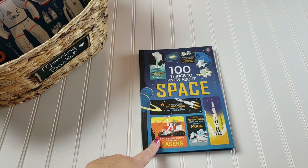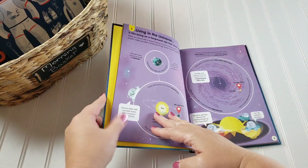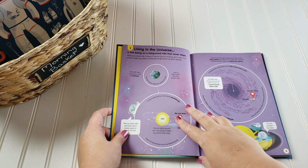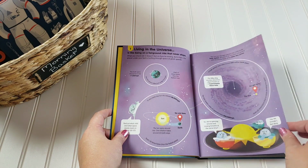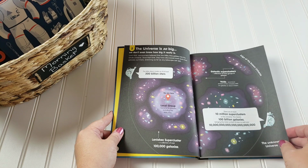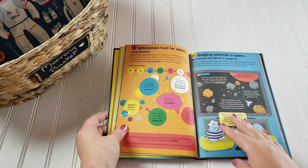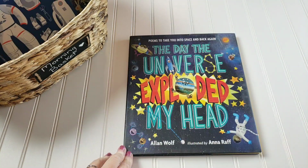Then I also grabbed from Usborne this 100 Things to Know About Space. So it is just 100 random space facts. So I thought it would be kind of cool to read 1 or 2 facts a day. So just have like living in the universe. And so that would be one fact. The universe is so big. So I just thought this would be something fun, short and sweet and simple to go through each day.